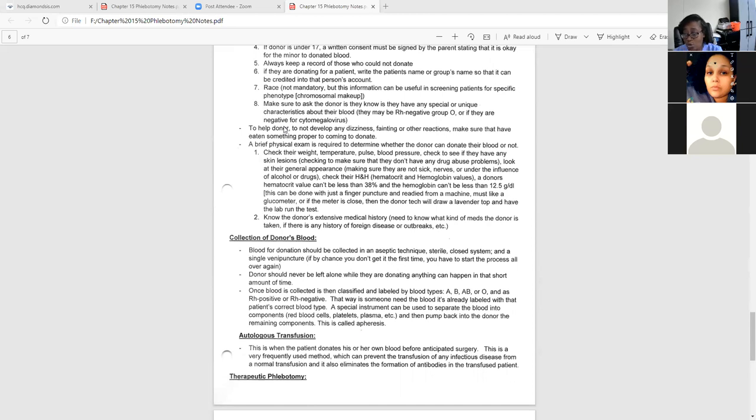Who knows who is the universal recipient of blood? Anybody know the universal recipient? AB, yes. Who is the universal donor? I know I just sent y'all a video on that about blood donation. Yes, AB is the universal recipient. They can receive anybody's blood, meaning A, B, AB itself, and O. O is the universal donor because it can give to everybody else.